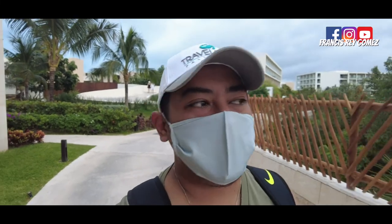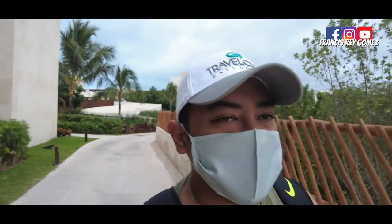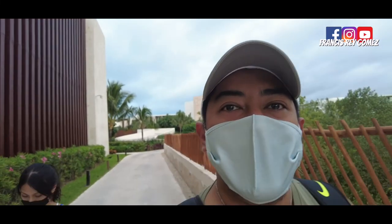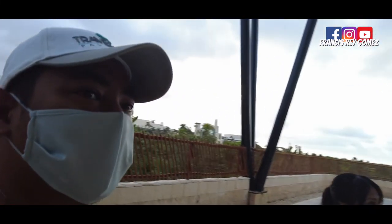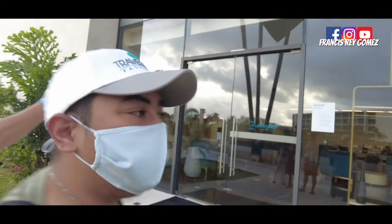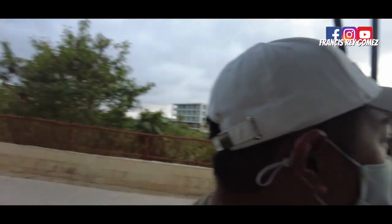Hey guys, so we are heading to Zentropia. So we booked a 1-hour massage, but we're coming here early because we're going to access the hydro thingy. So yeah, that's the Zentropia. So this is the lobby. And we're going inside now.